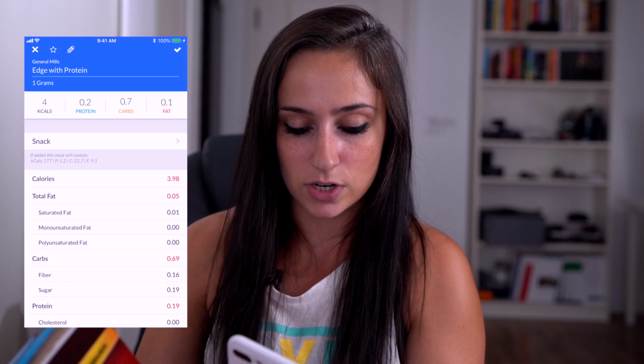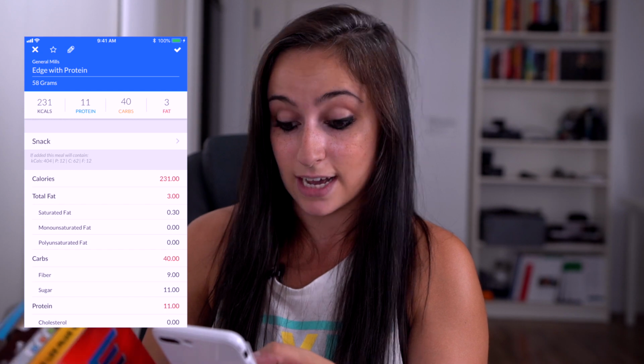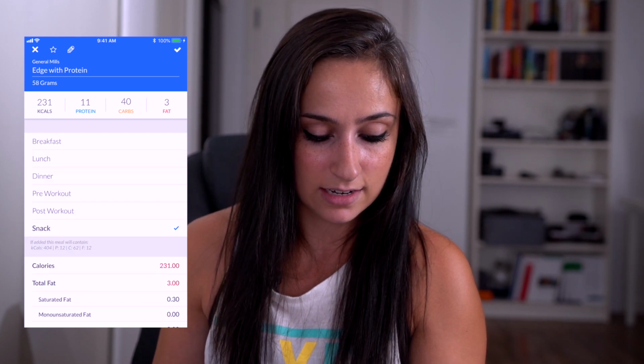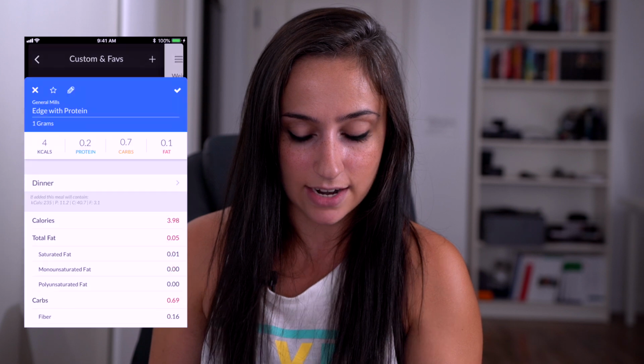Just to double check it, we're going to change this here from 1 gram to 58. And I'm just going to check the macros: 3 fat, 40 carbs, and 11 protein. Look, that's nice and accurate. It's agreeing to the label. And if we just add it to, say, dinner, it is now gonna be in our customs and faves. So if we go to customs and faves, we find Edge protein cereal. Look, there it is, perfect.